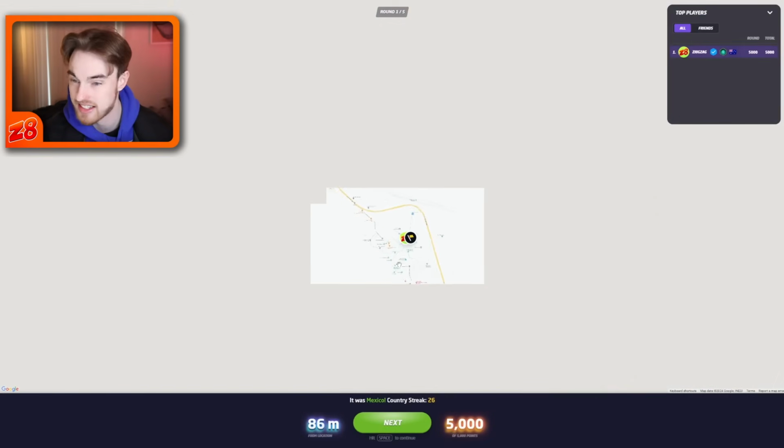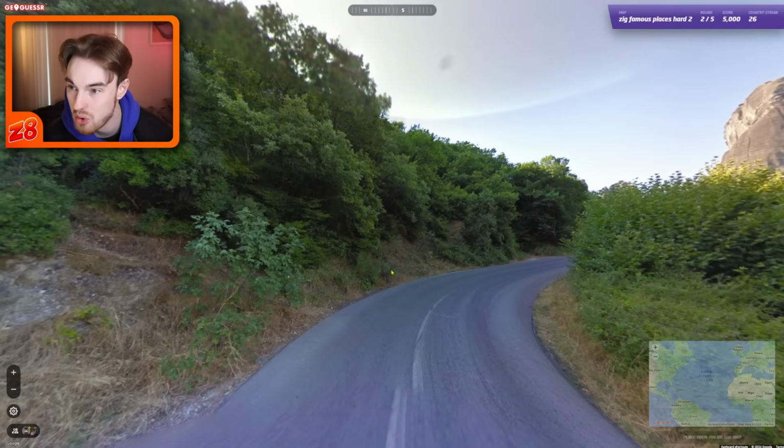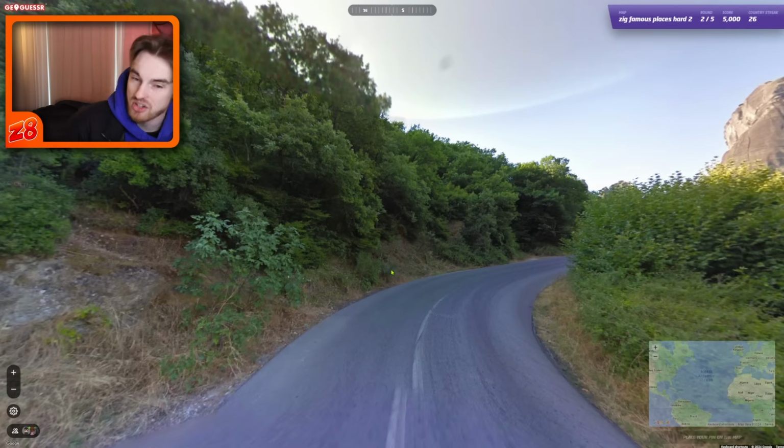5,000 points though. That's a good start. Okay. Did not expect on the hard seed to get one off the bat. Ooh. This one's tantalizing. We can see something famous. We'll see some interesting rock formation over to our southwest there.